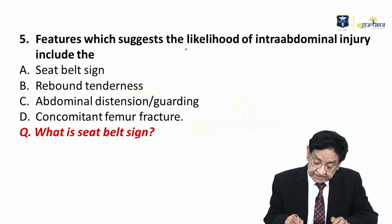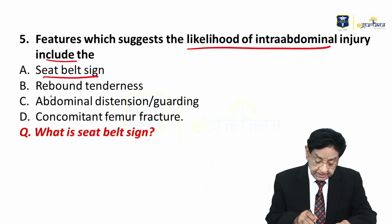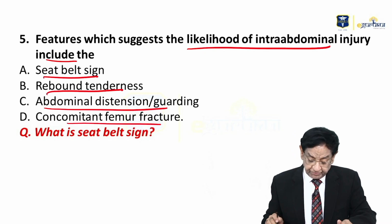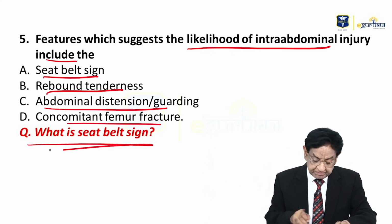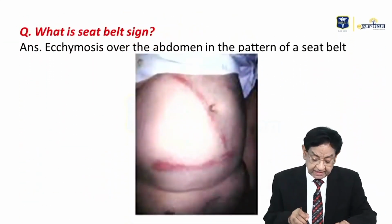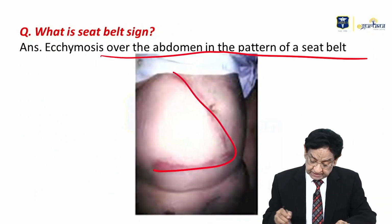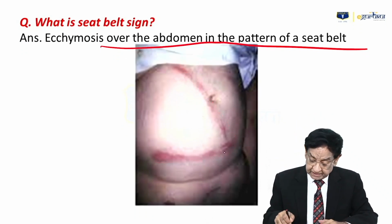Now, features which suggest the likelihood of intra-abdominal injury include seat belt sign, rebound tenderness, abdominal distension and guarding, and concomitant femur fracture. But now I have a question for you. Write down the answer. What is seat belt sign? Well, the answer is ecchymosis over the abdomen in the pattern of a seat belt. You can see the classical thing, beautiful picture, seat belt sign. Let me enlarge the picture. You can see much better now.